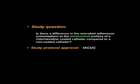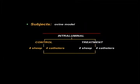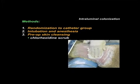All of these studies were approved by the IACUC, which is the Animal Subjects Committee, and is the equivalent to the IRB for human subject approval. All of the studies were experimental in design, and the study duration was 8 days. In the control group, we had 4 sheep with 4 catheters. Each sheep had a catheter in each jugular vein, and the same in the treatment group, 4 sheep, 4 catheters. Our methods: each sheep was randomized to a catheter group.